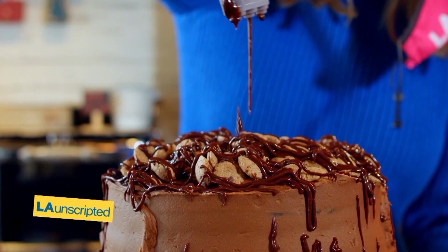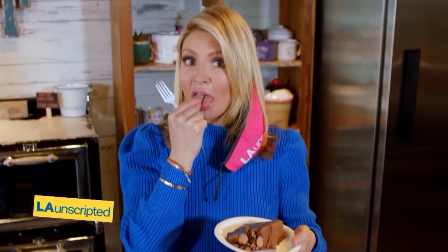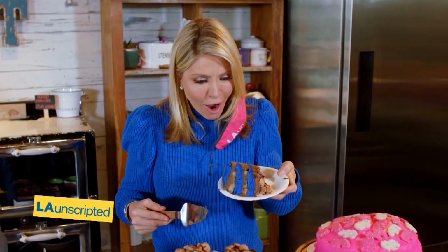Oh, this is heaven. Cut into that, there's a surprise color in there. First of all, you have to try the Cookie Crisp. Oh, hold on, you have to get the perfect bite. Ready? Every kid in America would die over this cake.